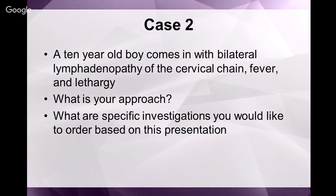Case 2, a 10-year-old boy comes with bilateral lymphadenopathy of the cervical chain, fever, and lethargy. What's your approach?